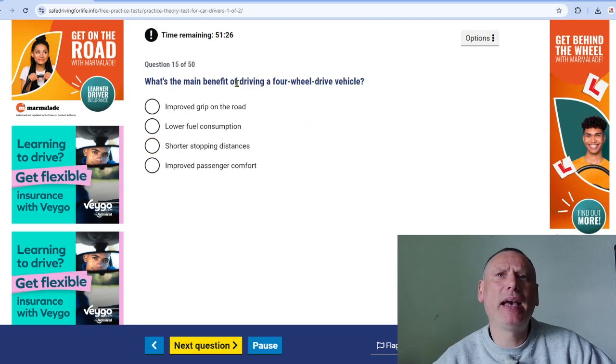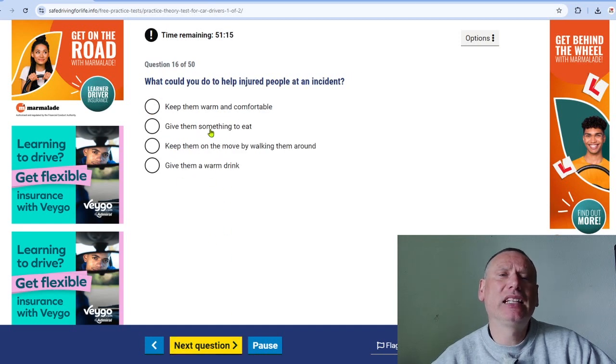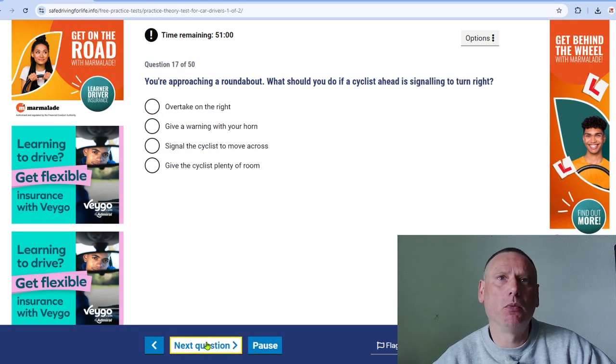15. What's the main benefit of driving a 4-wheel drive vehicle? I'm going to say it's improved grip on the road. 16. What could you do to help injured people at an incident? Keep them warm and comfortable, give them something to eat, keep them on the move by walking them around, or give them a warm drink. Just keep them warm and comfortable.